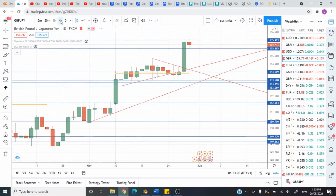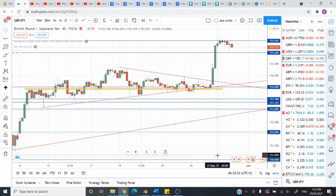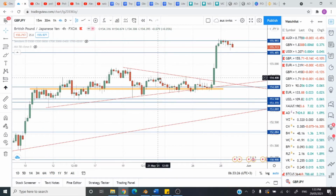So I'm going to jump back down to the 4 hour here and zoom in back to here. You can see here it came up, couldn't break above this area here, and started ranging in this area, creating that wedge pattern. You can see lower highs and higher lows as well.